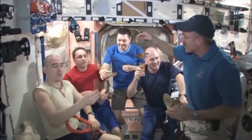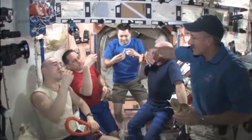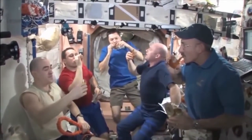It's easy to imagine what they might be toasting. Toilets and air conditioners and fuel tanks and recycling systems, all working better thanks to capillary flow experiments on the space station.